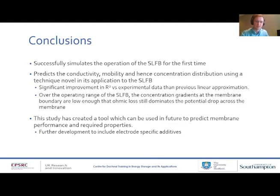So really this has just been a development of a tool which hopefully we can use to predict future performance of membranes and determine some of the required properties. And we could potentially also include some electrode specific additives in future to check the crossover and things within that membrane.